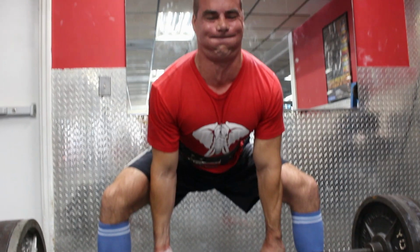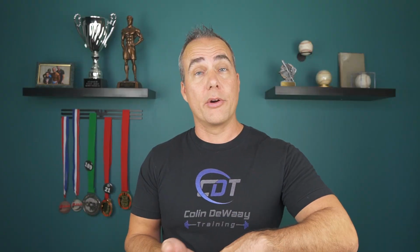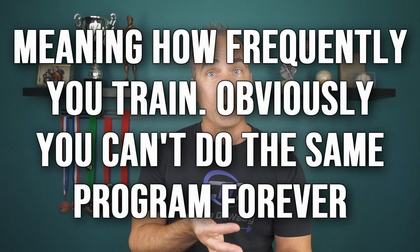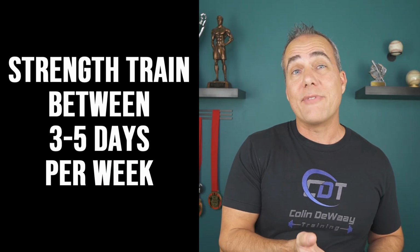Exercise wise, strength training is the best thing you can do, not only for body composition but also metabolism. It's the only way you're going to build muscle. And it doesn't matter if you're in a cutting phase, a maintenance phase, or even if you went into a building phase, your strength training routine should not really change. It's your calories and your cardio that you adjust based on being in a deficit or not. So I do recommend between 3 and 5 days of training.